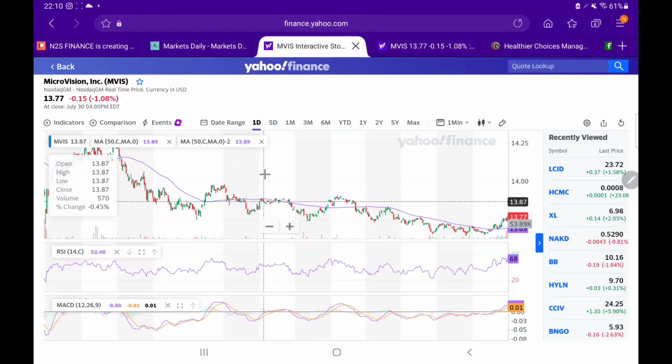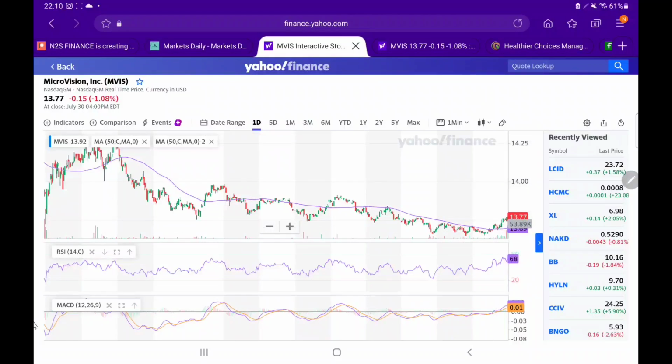For this one, we're going to start off on the 1-day chart and have a look at the moving average, which is pretty stable, pretty flat. It definitely is below where we are right now, and the simple reason for that is because we had that big push up at the end of the day, so clearly the share price is above the 1-day moving average, which is fine.